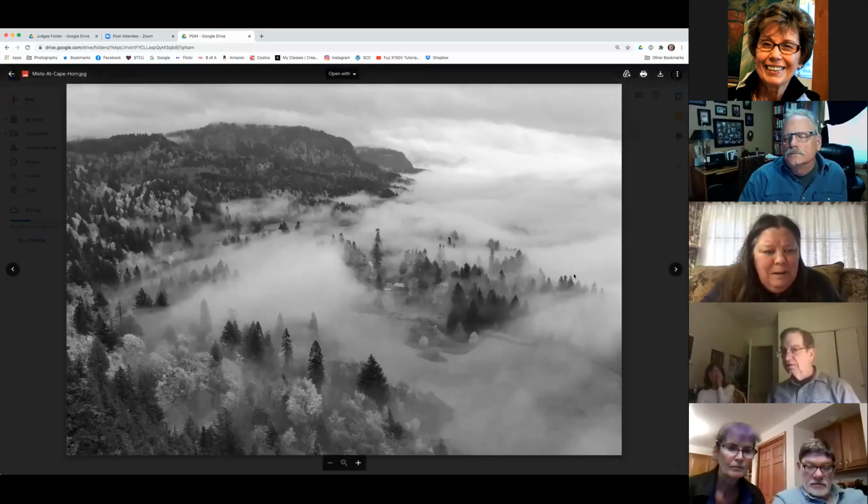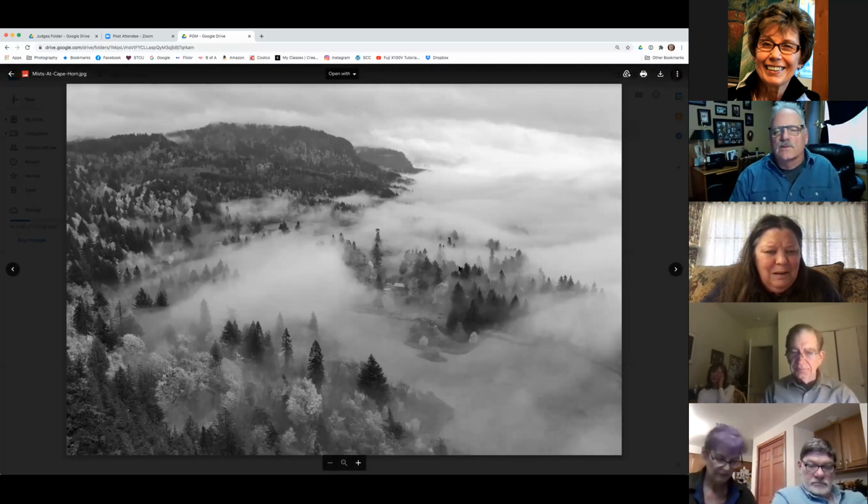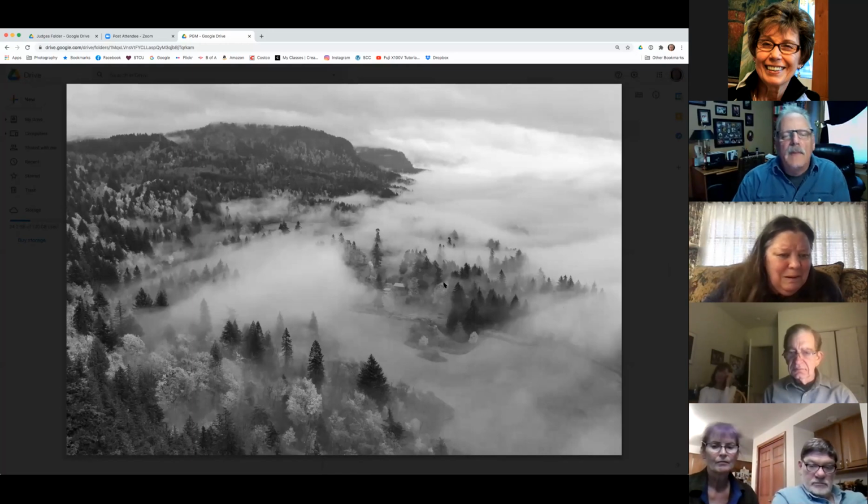Cape Horn. Well, the only Cape Horn I know of is at the bottom of South America, and I don't know. Maybe there's one in New England or something, but this almost looks more like a picture from New England in the fall. Maybe it is the Cape Horn.